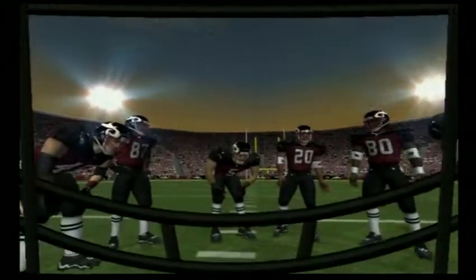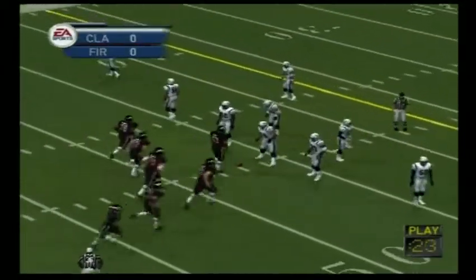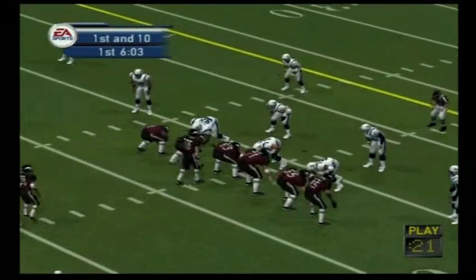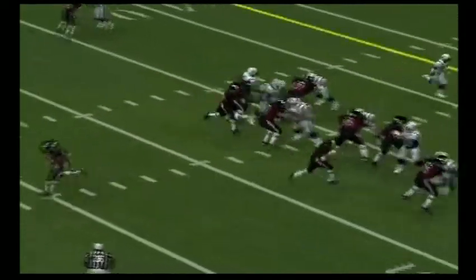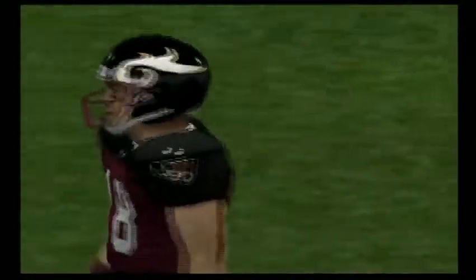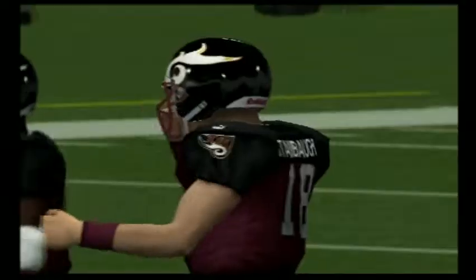Ace option Y. Read Z on two. Break. Ball on the 47-yard line. Number 18 gets set. He tucks it away. Brooks with the takedown at the 44. That run didn't get him much.